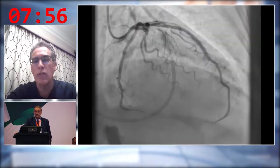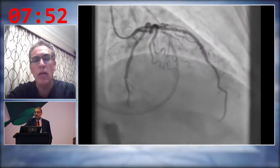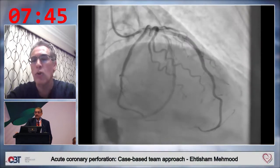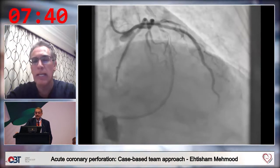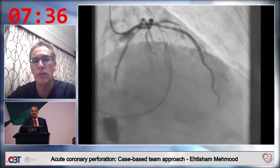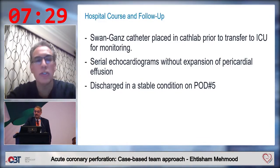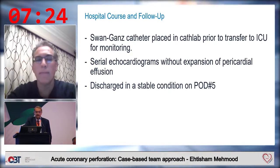And here's what that result looks like. So relatively quick recognition. The recognition of this perforation and the covered stent in place was probably no longer than 90 seconds. We got an echocardiogram in the cath lab. There was no significant pericardial effusion. We did a right heart catheterization. We did multiple echoes. We admitted the patient with the right heart catheter in place, and she recovered very well.